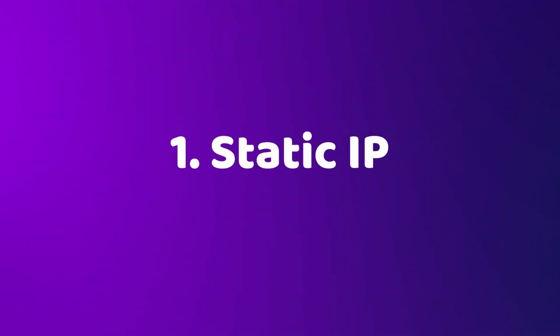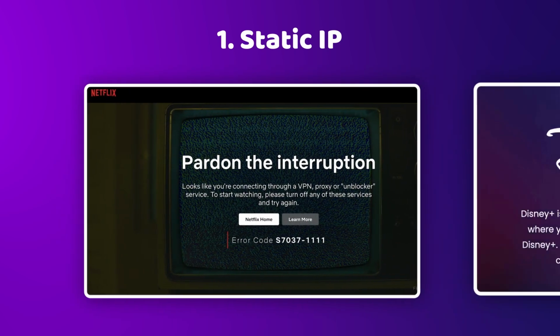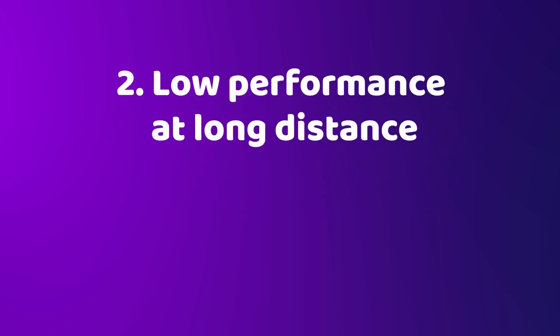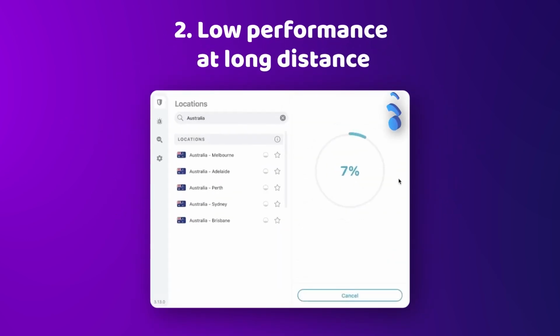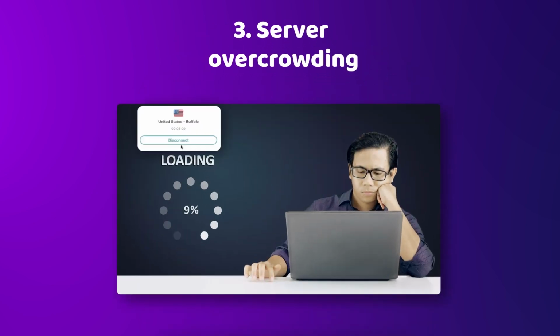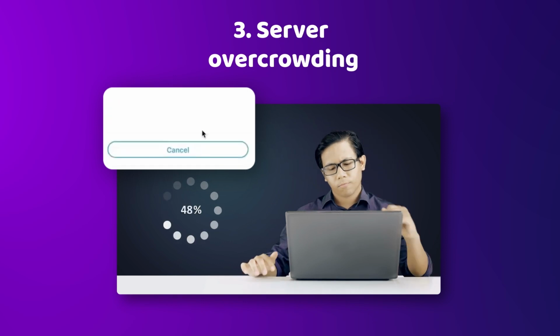First of all, your IP address stays the same, and some services can detect VPN-owned IP addresses to deny access. Secondly, connecting to a distant VPN server often forces a reduction in stability and performance of the connection. And finally, often occurring server overcrowding reduces performance a lot, forcing users to switch between servers. Surfshark Nexus can potentially fix all of those issues.